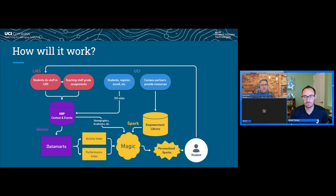And as it was put this morning, it's all harmonized in this really wonderful data set. Then Unizin continues to provide a lot of value here by generating all these data marts for us. They just released a student activity data mart that we're actually leveraging for this based on Indiana and their activity score. So we're pulling that in as part of this. We're also calculating a performance index that we're using as well.